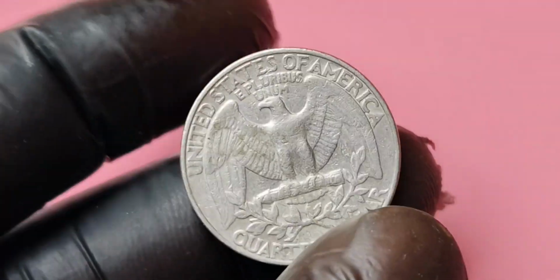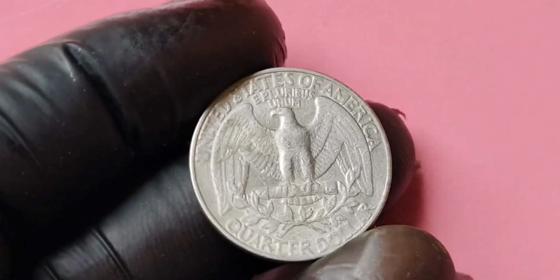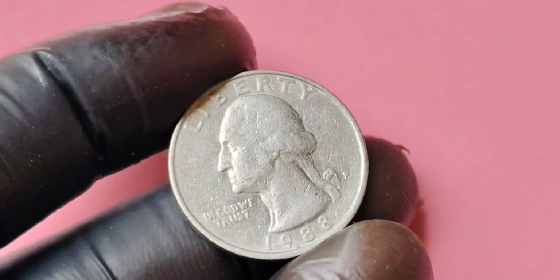To ensure that you have a genuine high-value coin, you should consult a professional coin grading service. They can accurately assess the condition and authenticity of your coin, giving you peace of mind and potentially helping you secure a hefty sum.